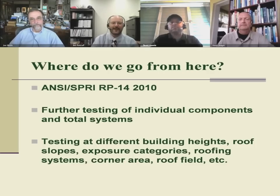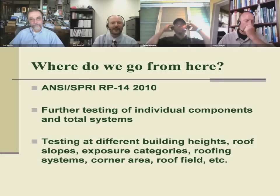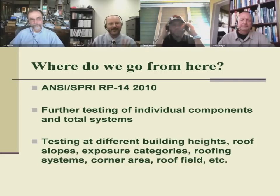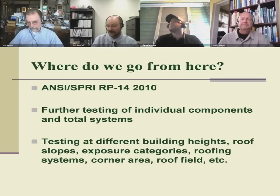Joe, you're in a building at 9 stories. On my campus, the tallest building is 4 stories. We're constrained by our architects. So different building heights, roof slopes, and exposure categories, roofing systems, corner area, roof field can all affect how green roofs survive in terms of the planted systems and also how they respond to water, wind, and heat.